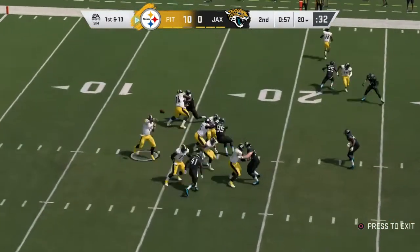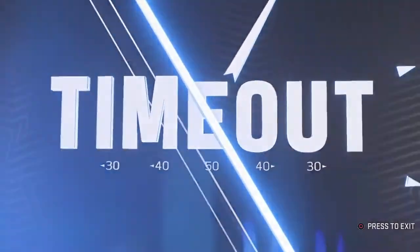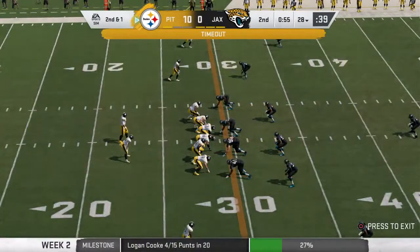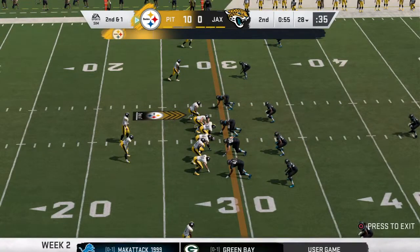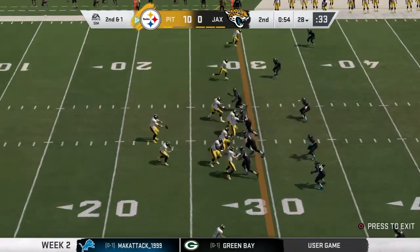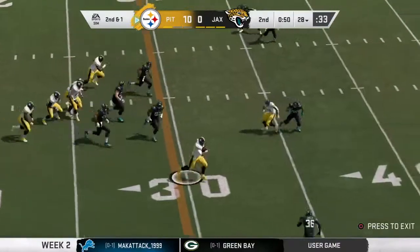On 1st and 10, Newton. Washington's got it. A good gain of 9 before he's brought down at the 28. Now the Steelers use the second of their 3 timeouts, as the clock will stop with 55 seconds to go until halftime. Throwing again on second down.